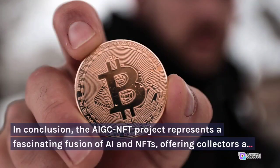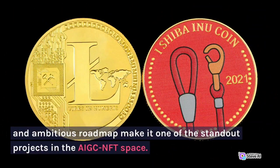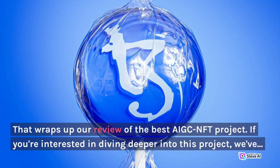In conclusion, the AIGC-NFT project represents a fascinating fusion of AI and NFTs, offering collectors a unique and collaborative experience. Its innovative approach, engaged community, and ambitious roadmap make it one of the standout projects in the AIGC-NFT space. That wraps up our review of the best AIGC-NFT project.